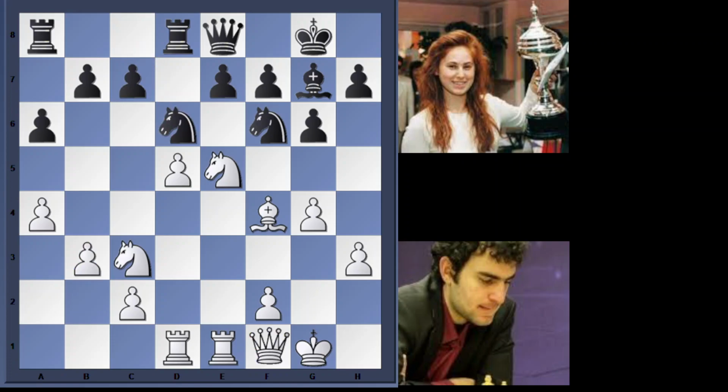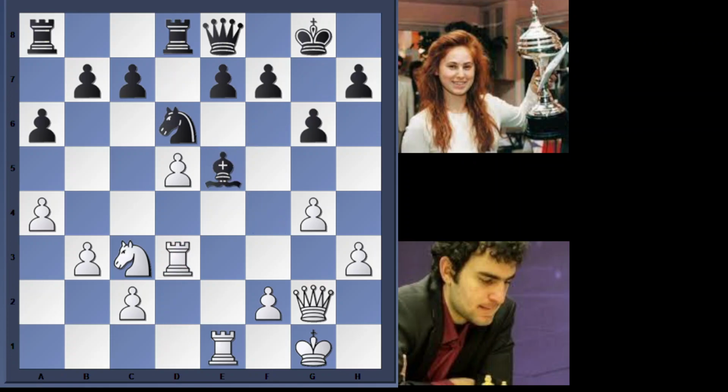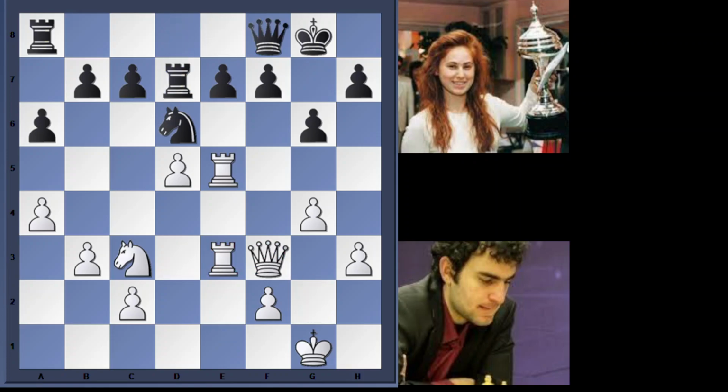B3, knight D6, queen G2. Knight D7, rook D3, knight takes E5. Pieces start coming off. This is good for White. Nice positional game. Right, slow Judit down.